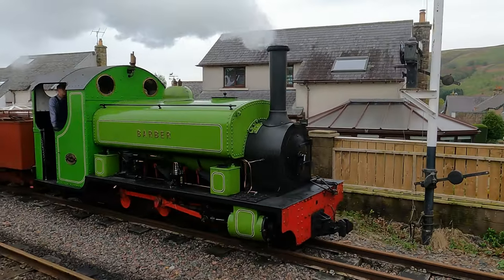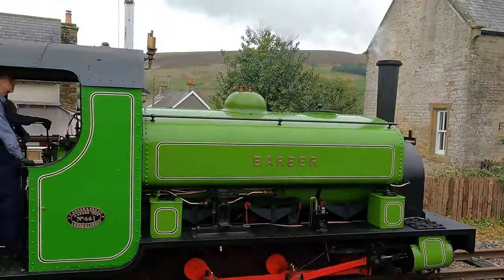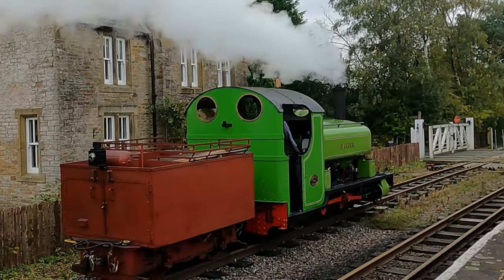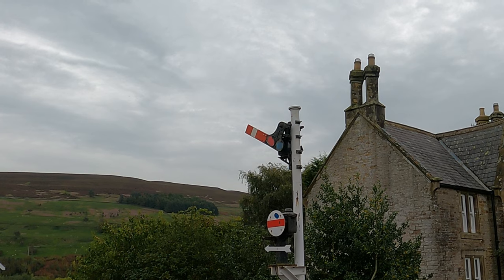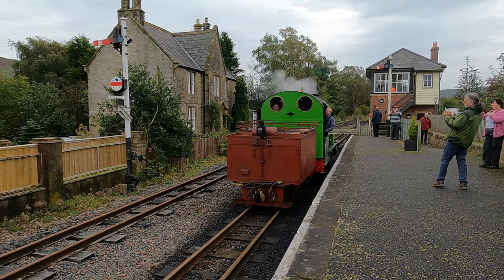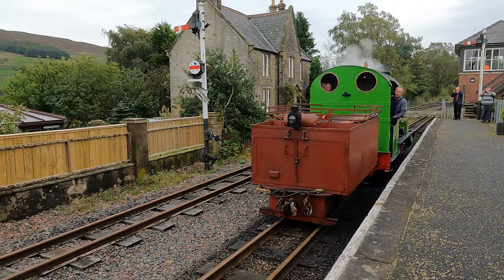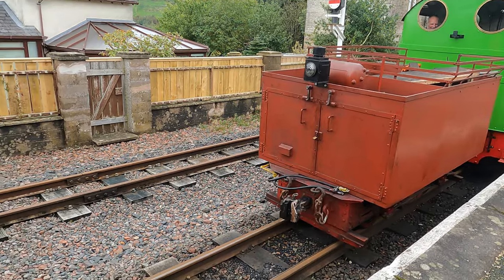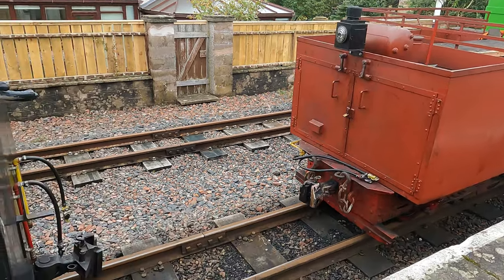To run with the loco is this extra tender truck. This has multiple functions, not only to carry additional coal, but more importantly hides away a compressor for the brake system. The truck has only been recently made and is awaiting its final coat of paint.